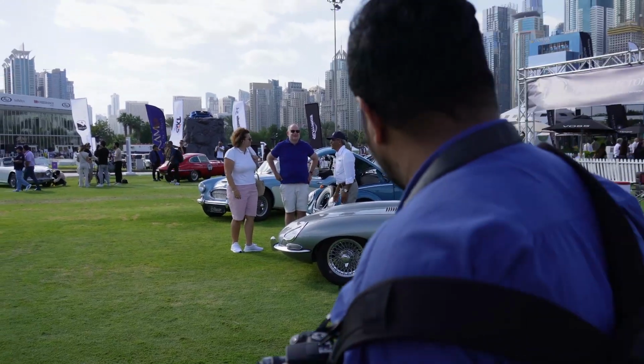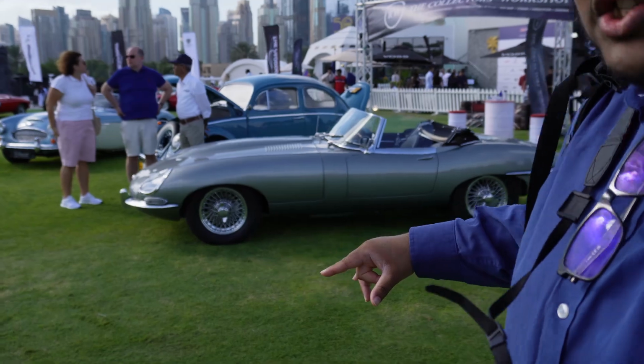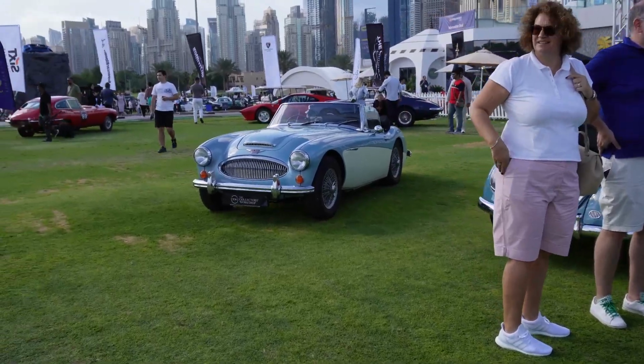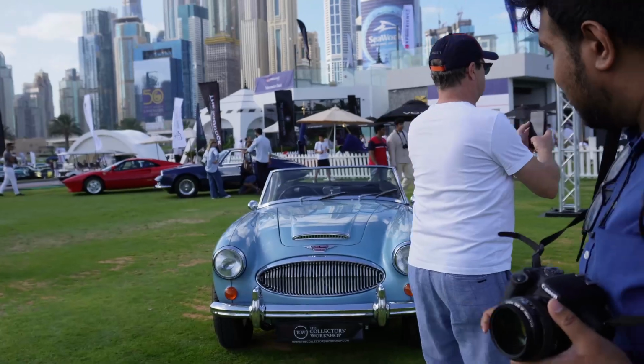E-Type over here, if I'm not mistaken, Series 4. I'm not a big Jaguar E-Type nerd. We of course got the original Volkswagen Type 1 and an Austin Healey 3000, if I'm not mistaken. Yes, 3000 Mark II.